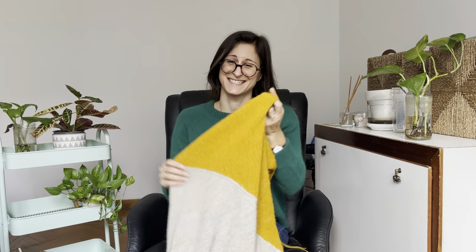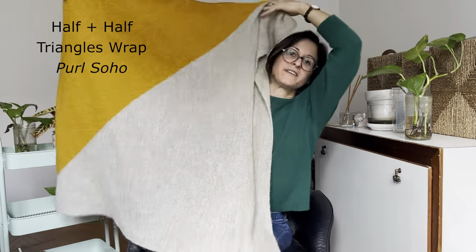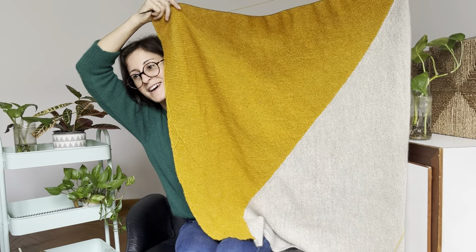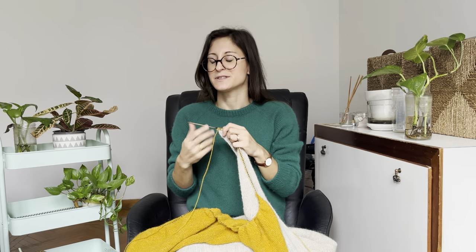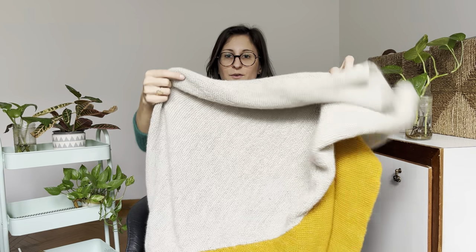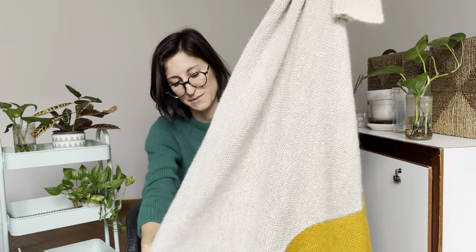Last but not least, project in progress. It is my half and half triangles wrap. We are now at a very good size. It almost looks like the full square that it will be at the end. I reckon I might be able to finish this over these Christmas breaks. It is a very, very relaxing knit. This is all garter stitch. I don't know if you can tell. I guess you've seen this pattern many times before, I'm sure.